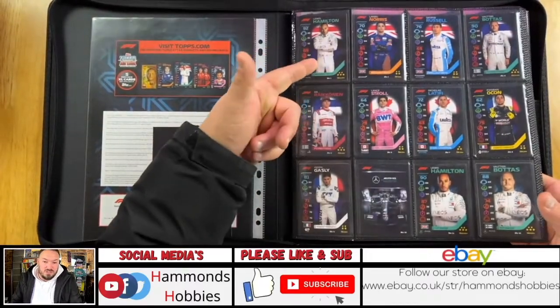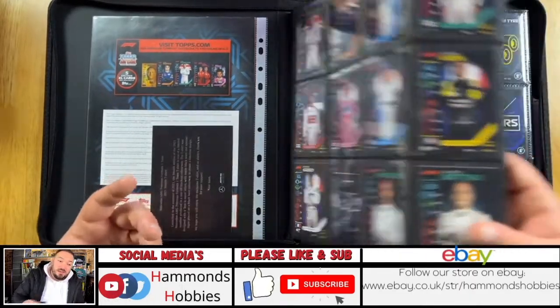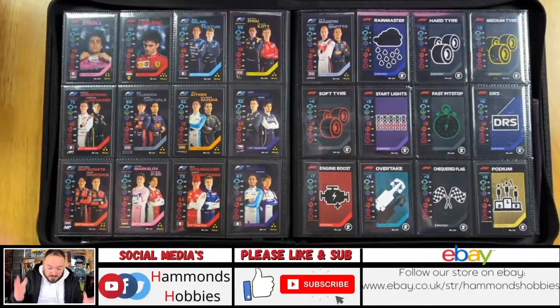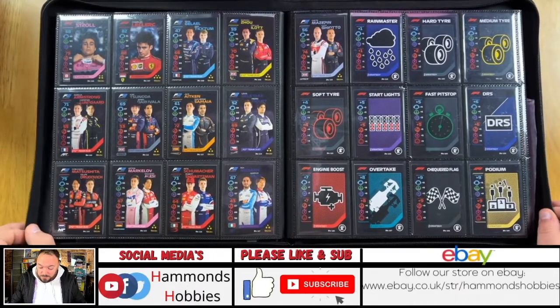This here is the very first Lewis Hamilton card. This is the very first Lando Norris. But people don't see that. They just talk about Chrome. That's all they talk about. So there you go. I'd love to hear your thoughts about that in the comment section down below.